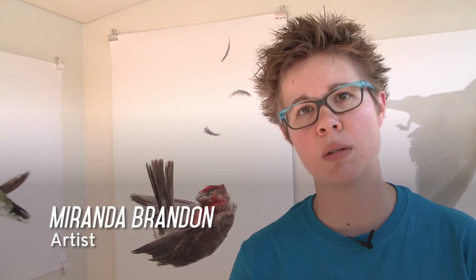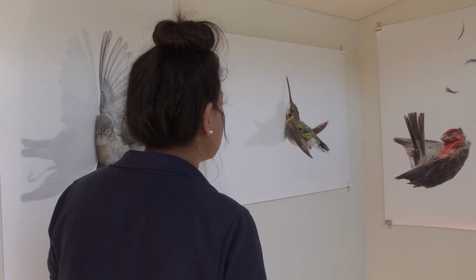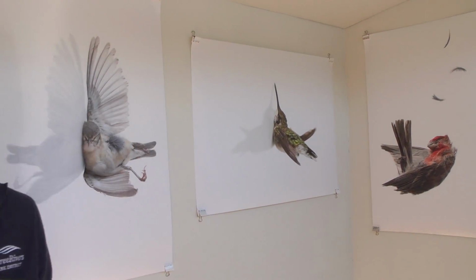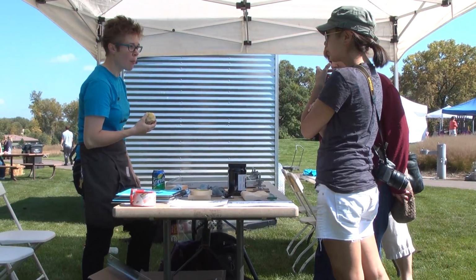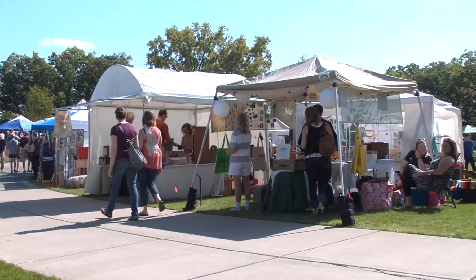Inside the traveling museum, I've got images from my project Impact, which are images of birds that have died due to collisions with reflective surfaces. So we thought the connection between Miranda's work and our mission at Silverwood to teach people about the environment through the arts is really strong. So sometimes we want to curate the project, and then sometimes we bring the building. They bring the art.